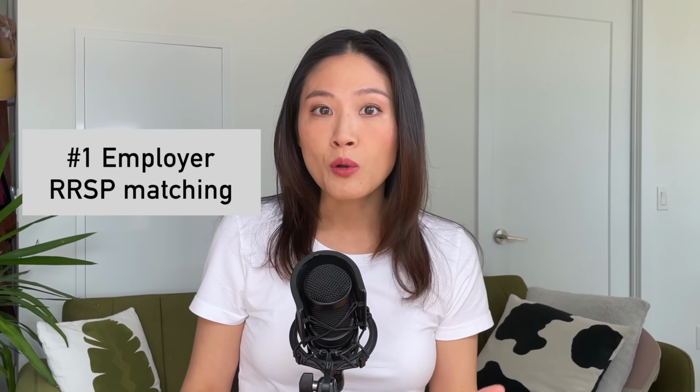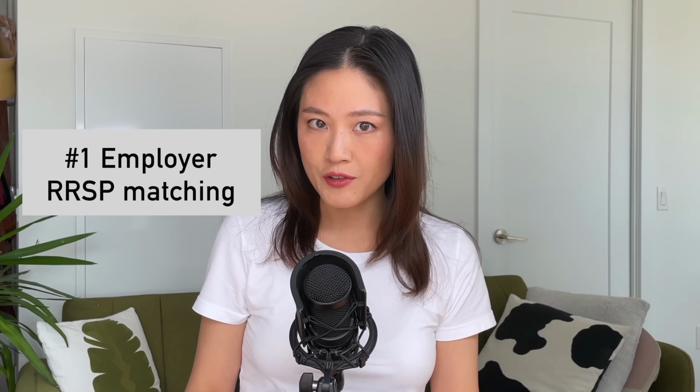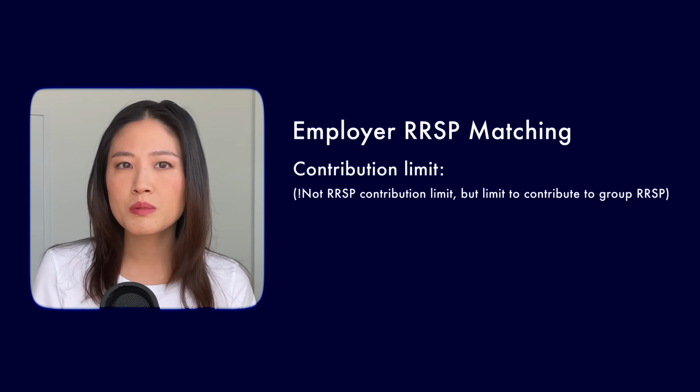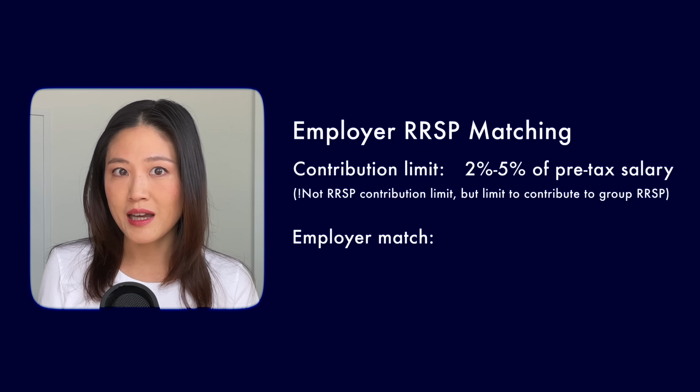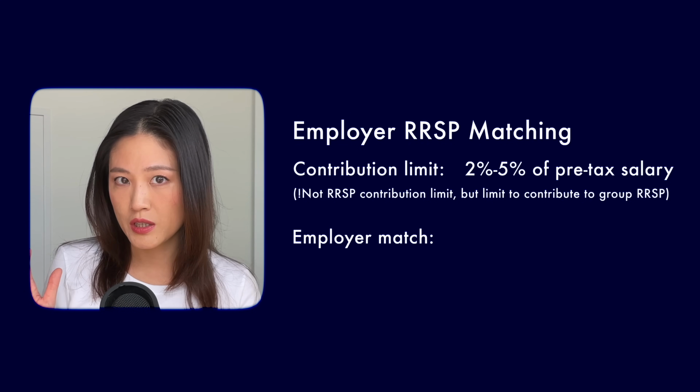Now, step 1, before you spend your money on anything else, and many Canadians just don't take advantage of this, is to spend your money on your employer's RSP matching program first. This is a major benefit that some, but not all employers in Canada offer, where the employer matches the contributions you make into the employer's group RSP. The contribution limit is usually between 2 to 5% of your pre-tax salary, and the employer matches that with a contribution anywhere from 50 to 100%. That's basically free money, a guaranteed income of 100% on your money.